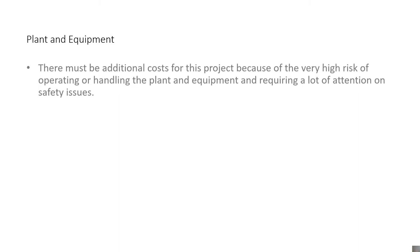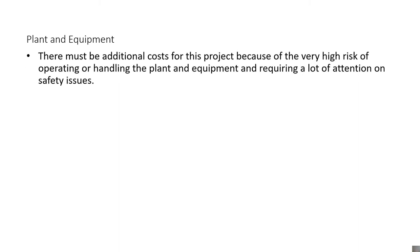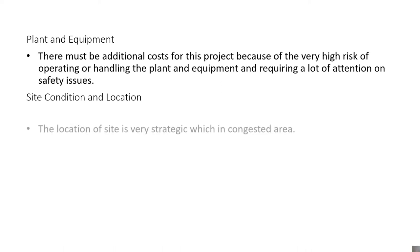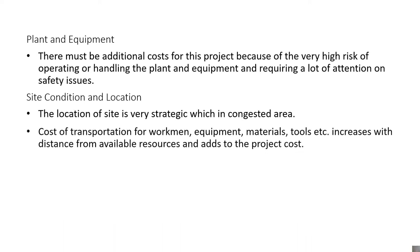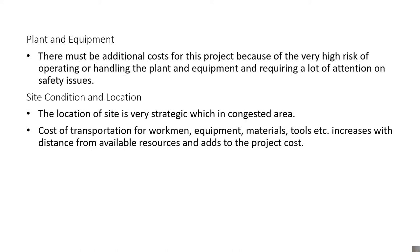Plant and equipment. There must be additional cost for this project because of the very high risk of operating or handling the plant and equipment, requiring a lot of attention on safety issues. Site condition and location. The location of the site is very strategic, which is a congested area. Cost of transportation for workmen, equipment, materials, tools, etc. increases with distance from available resources and adds to the project cost.